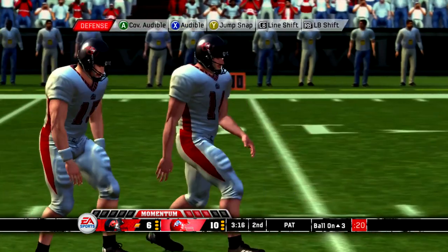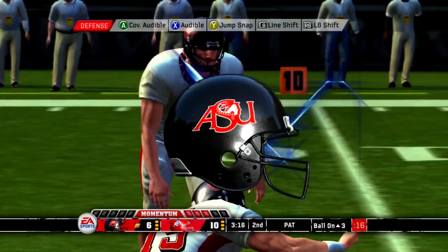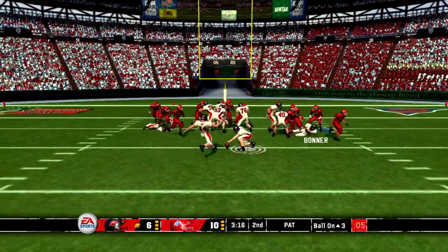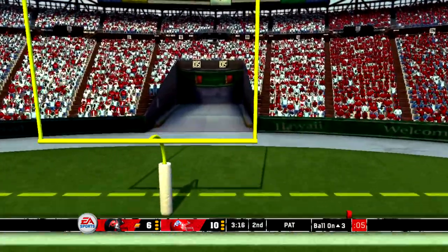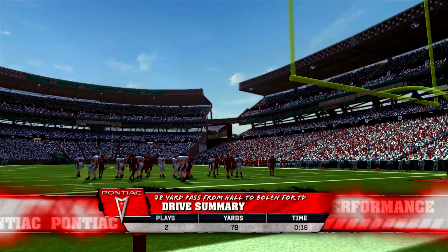Well, what a dangerous combination. You can't say enough about how good that throw was. The quarterback put that one right on the money. The kick is up. And he tacks on the extra point. So we take a moment to check out the Pontiac drive summary.